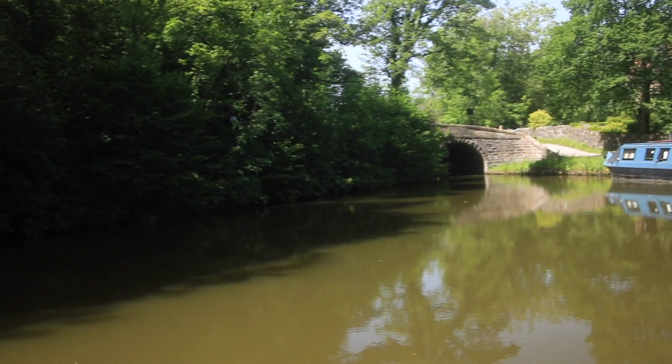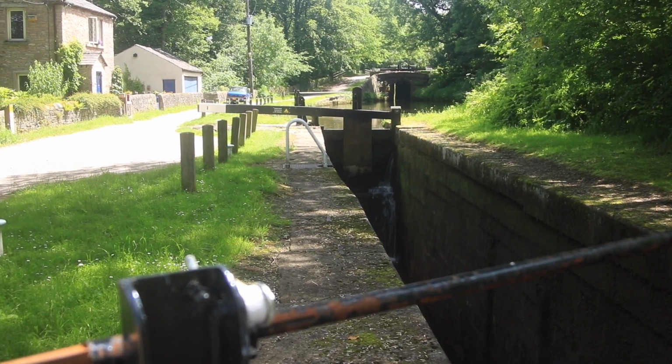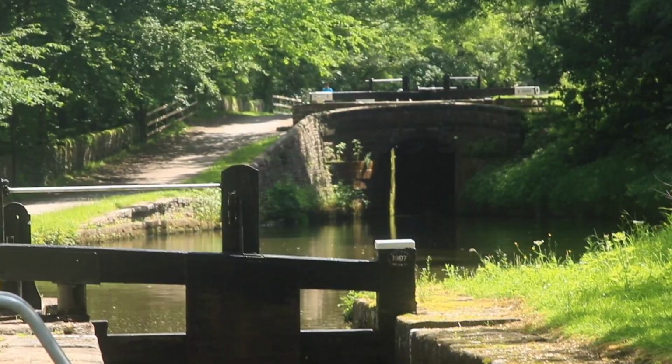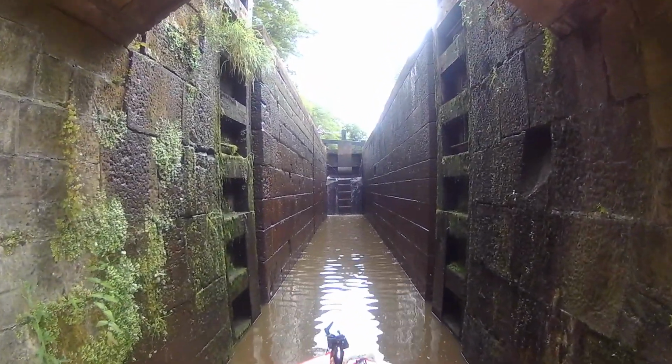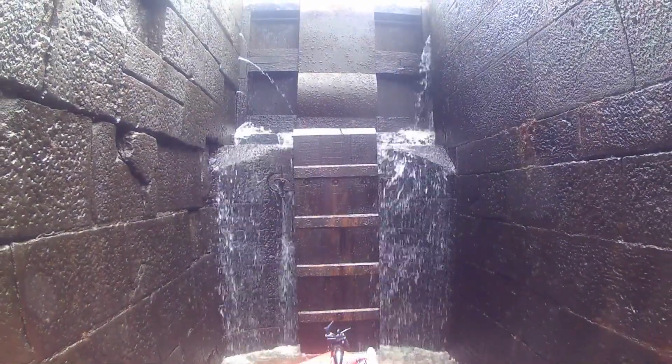And here we are at the lower pound of the Marple Flight. Only 16 locks to go, but this part of the flight is just glorious countryside. The locks are single locks, but actually really quite long.